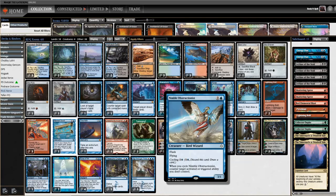Nimble Obstructionist is specifically for Doomsday. That is a very real deck in Vintage. It's hard to beat, but an uncounterable Stifle effect, stifling their Thassa's Oracle trigger, is a pretty big trump in that matchup, and I'm trying this specifically for that matchup.